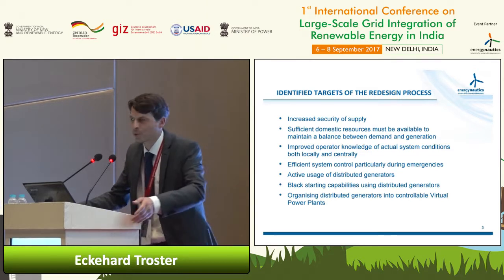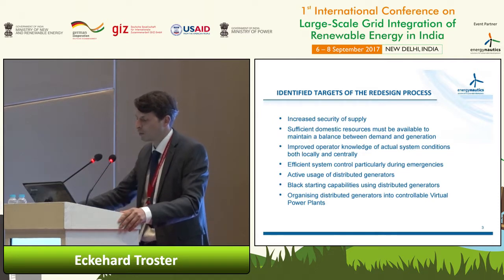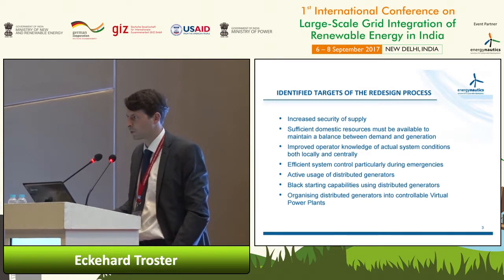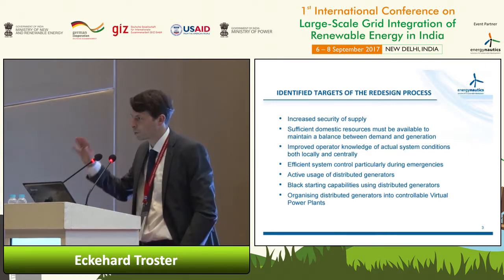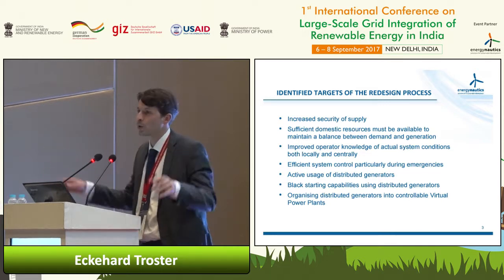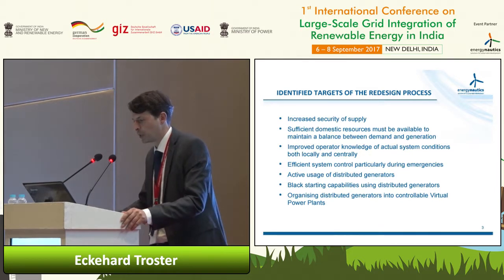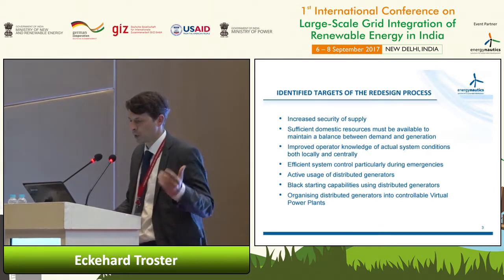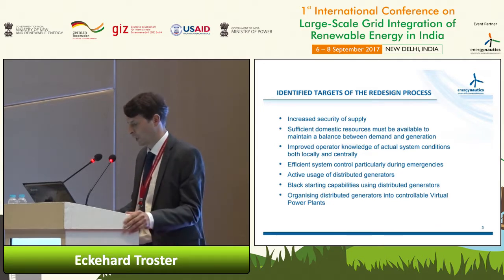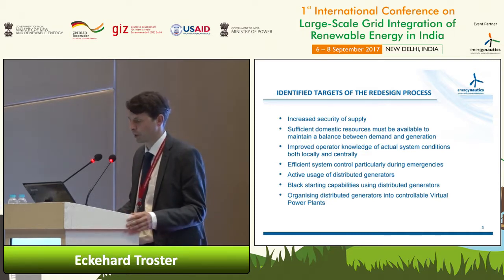So, maybe similar to the previous speaker, having some kind of state estimation, but at all knowing what is installed, how many wind turbines are in there. That is what they didn't really know. Approximately half the power installed in Denmark was in the distribution system, and they had no controllability and didn't really know what was going on there. That was one of the major targets, and of course then the question of controlling the system efficiently during emergency situations by using the distributed generators.